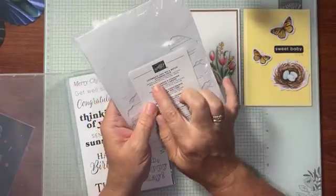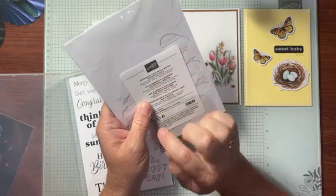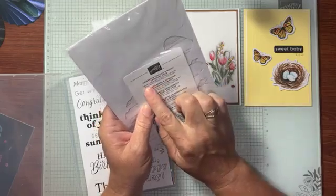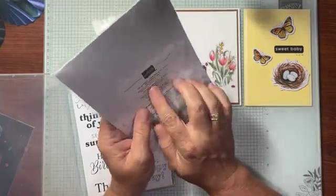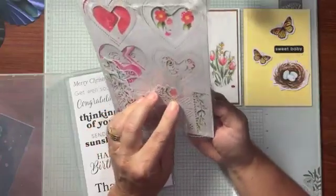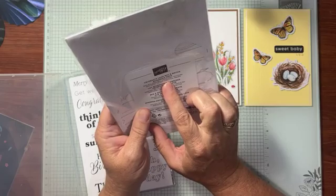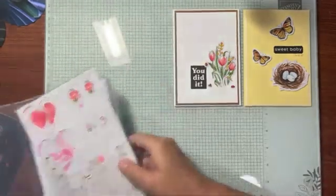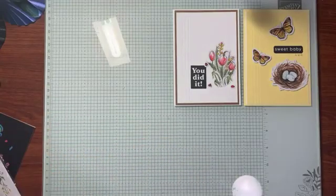So on the back of the majority of Stampin' Up products, they have the colours that are used in there. So I'm going to use the back and pick a colour that goes with this. And I'm thinking I really would like some sort of a pink. So I'm going to pick the Pretty in Pink. So let's start with the Pretty in Pink.